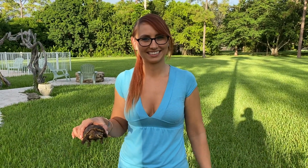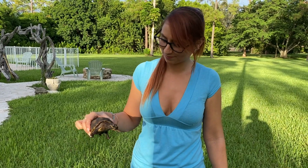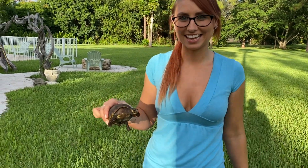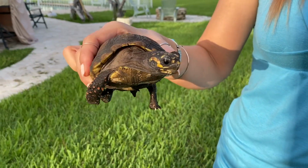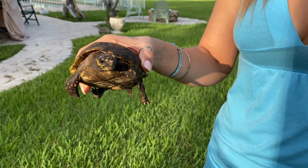Happy Labor Day. We had a nice day today, just got home and we're just doing some rounds, checking up on some tortoises. And this is actually my wife's tortoise here we got. Hey guys. And I'll let her kind of just explain briefly what's going on.